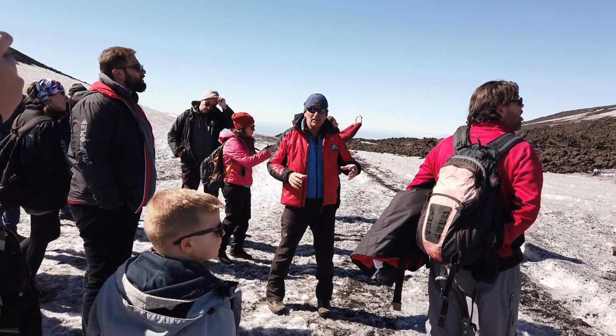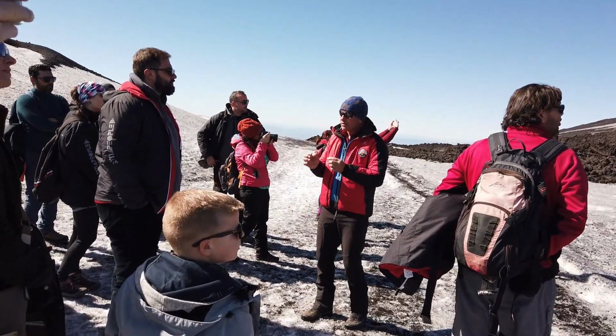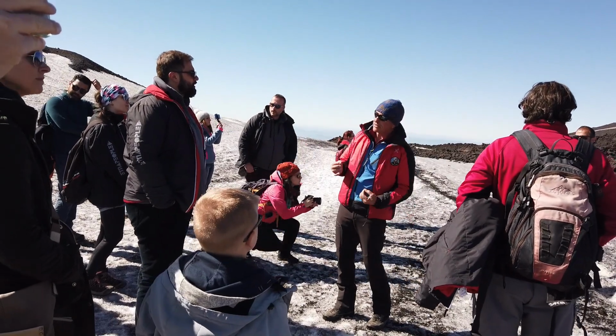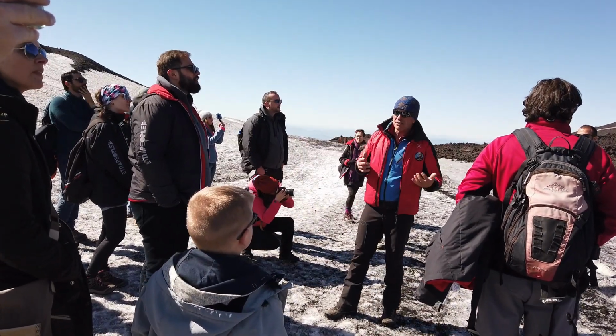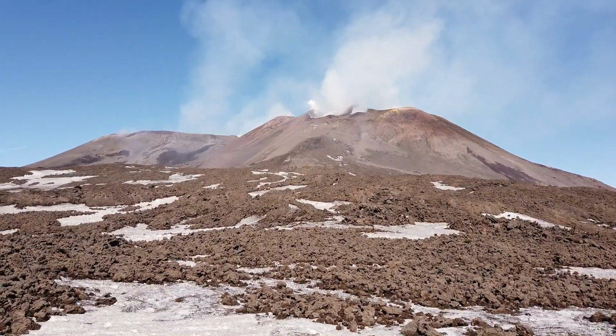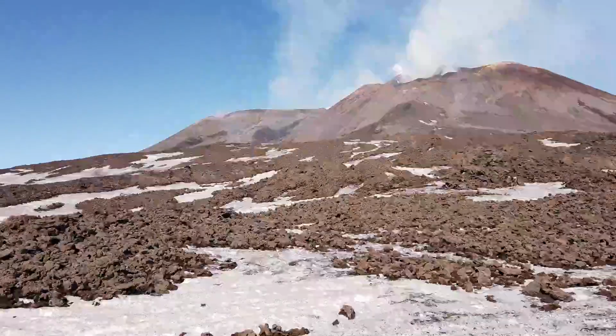Inside the main crater, so the one little mount from the little explosion and the little lava flow. It must be difficult for the guides to remember all of the different eruptions in history here. The mountain reshapes itself all the time. Even Etna's height isn't constant.